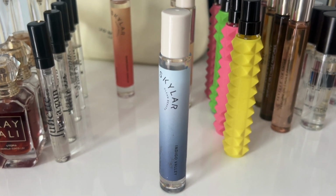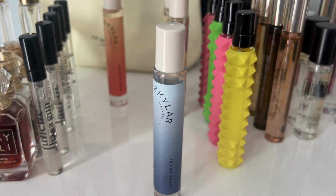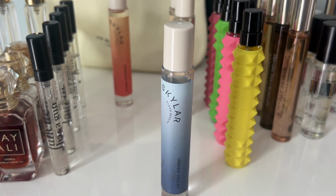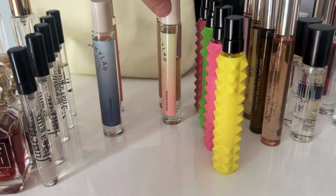So, I mean, I do prefer having the big bottles as opposed to the rollerballs. I'm not gonna lie, because then I can really spray it all over my clothes, get it in my hair, and that is just ideal for me. And this scent is really nice and really different to my collection.